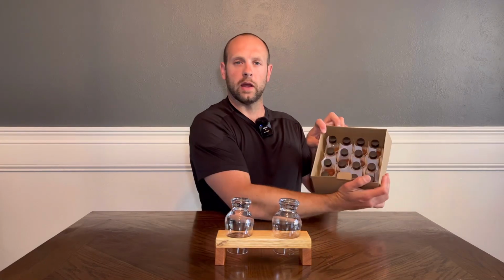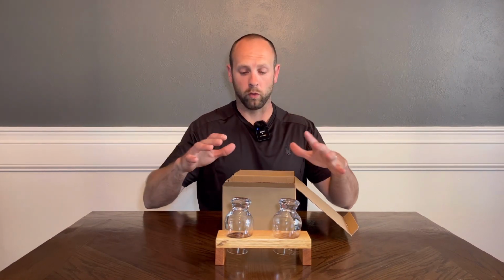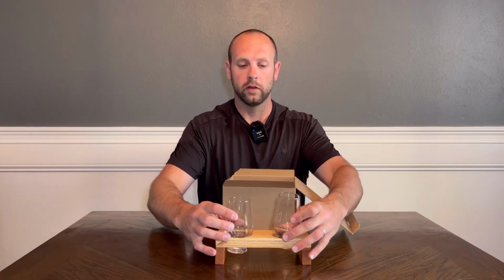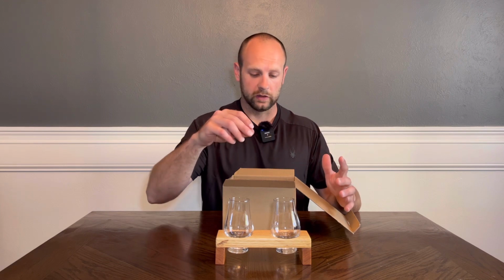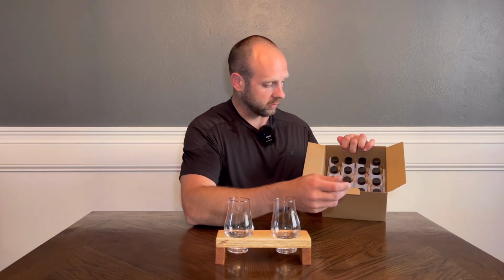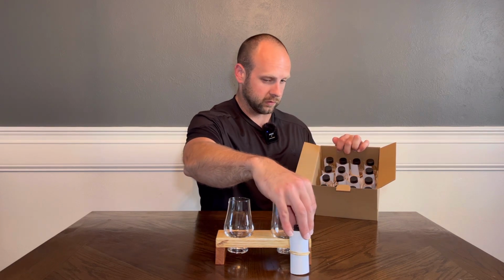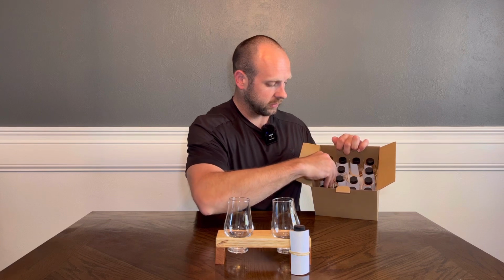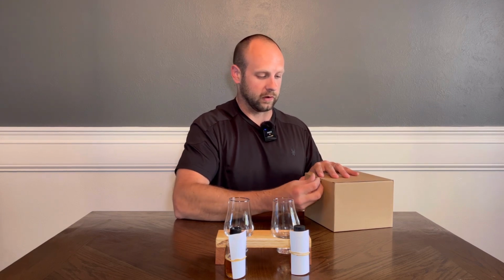Here's our samples, 16 different 1 ounce pours. I'm gonna go ahead and randomly choose 2 of these, pour them into our nice, clean, shiny looking Glencairns, and we're gonna see who takes the cake. We're gonna go with this one. Put that there, I'll turn the label that way so I can't see it. And we're gonna go with this one. Okay, we've got our samples. Let's close this up so I can't figure out where anyone else is at.